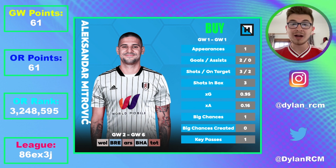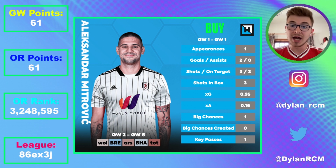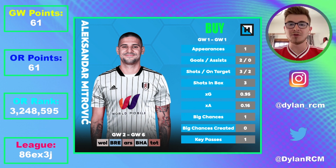And in the last 45 league matches, which includes the Championship last season, he has scored 45 goals in his last 45 games. That is absolutely ridiculous. I think he's going to have a good season and definitely score over 10 goals. And I can see him even maybe going a step further and doing something absolutely ridiculous. You look at the stats there, his xG is just shy of 1. He had 1 big chance, 1 key pass, 3 shots, good shot volume, 2 goals, of course, against Liverpool. He was a right handful, even for Virgil van Dijk. So I think Mitrovic is the best budget forward.